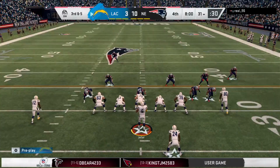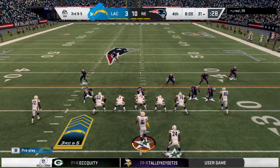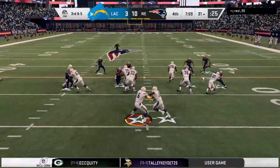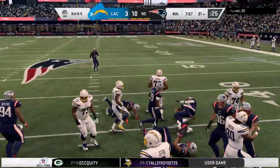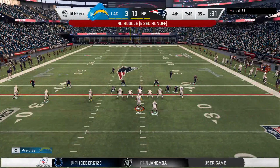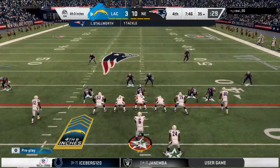The Chargers on 3rd down, just 1 for 5 to this point. This will be 3rd and 5. Shotgun handoff to Brown here. And he will be very close to a 1st down, but I see the closed fist of the referee, and that means 4th down.